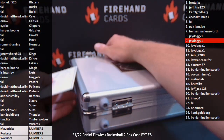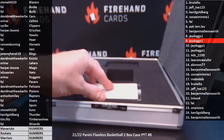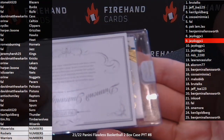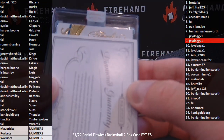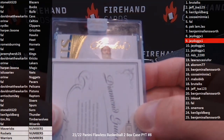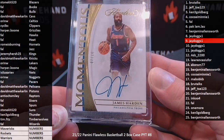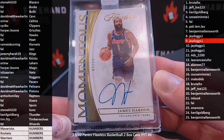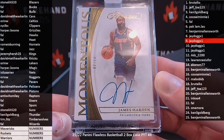Do the same thing here. Cover up the autograph. I'm sure it's got to be an autograph this time, right? It's gold. Momentous. There's no rookie logo next to the Momentous on this one. That is James Harden, and he is on the 76ers. Number 7 of 10 for Frank and the 76ers. James Harden auto. Congrats, Frank.